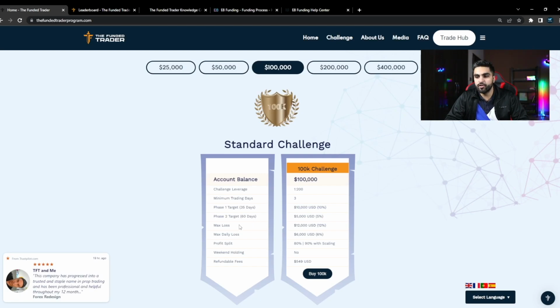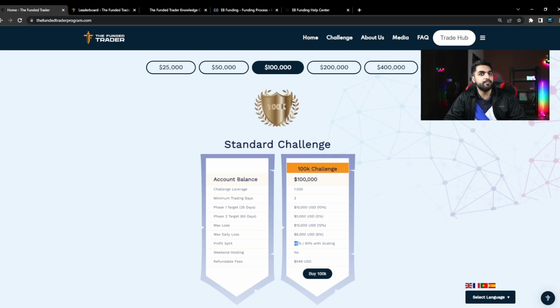The maximum drawdown limit is 12% on whatever account size you choose. The daily drawdown limit is 6%. The profit split, when you complete their phase 1 and phase 2 of the evaluation and you become their funded trader, is 80%. So meaning whatever profit you make on your funded account, you will be given 80% of the profit share.